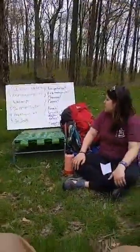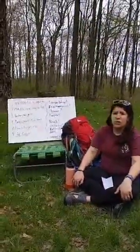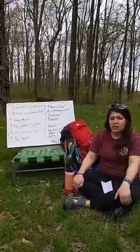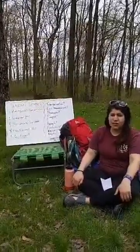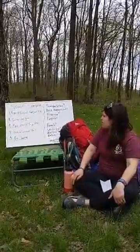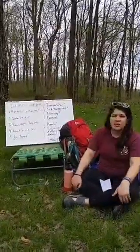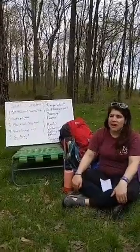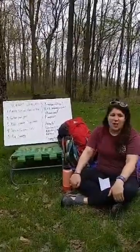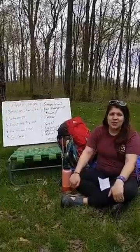Step 3 is plan and prepare trip meals. We'll be talking a little bit about that, but we won't fully accomplish it because you actually have to cook the meals and go on your camping trip. Step 4 is learning a survival skill, so we'll be talking about starting a fire without using matches. And then step 5 is go camping. That one's going to be on your own.